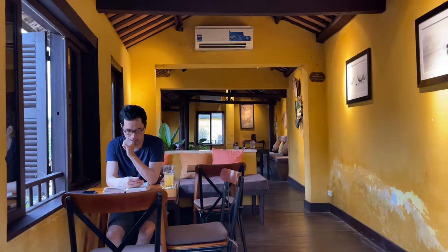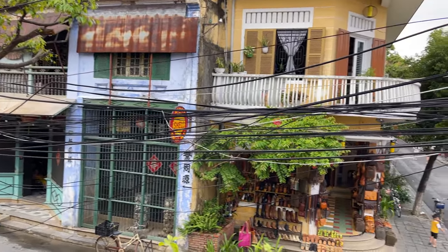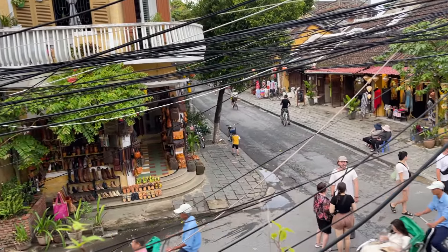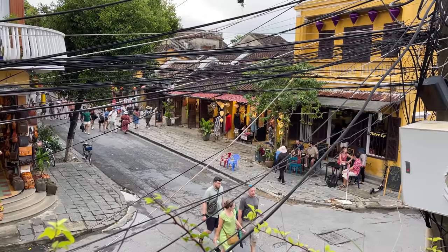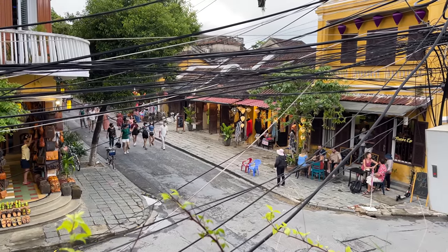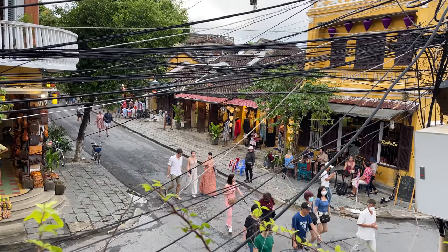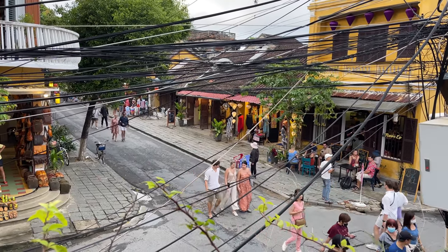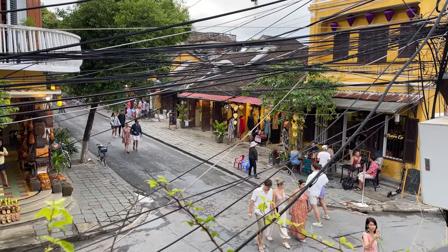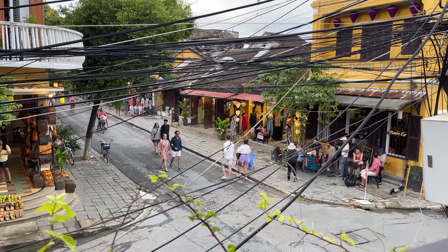We decided to have some coffee. Cheers. Nice place. On the second floor, coffee, and we have a view from the window outside. What's going on? So cool. I like to watch people from the second floor here. So nice, relaxing. They said that Hoi An is the most romantic city in Vietnam. And I found out that the type of tourists, mostly they are couples, right?